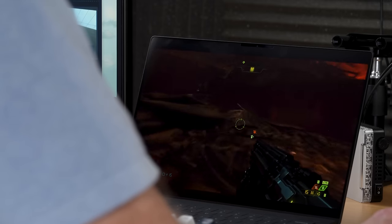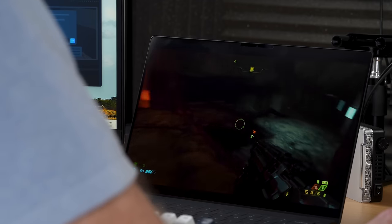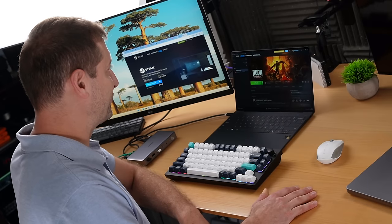Got him. Now, I'm not saying this laptop will replace your gaming rig, but in my case, it worked pretty well. Love that music in Doom.